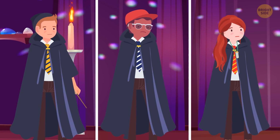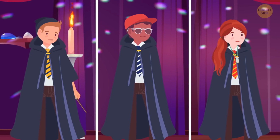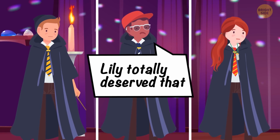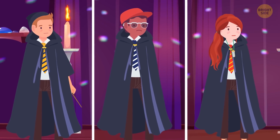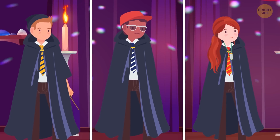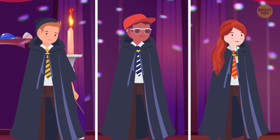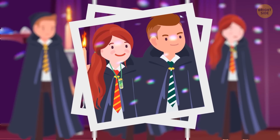Harry says, "Sir, I didn't do it. Lily is my girlfriend. Why would I prank her so meanly?" Richard says, "Lily totally deserved that. She refused to go to the ball with me. I don't know who did it, but I'm grateful to this person." And Bella says, "Before the performance, I was taking selfies with my boyfriend. Look at the pictures, if you don't believe me."